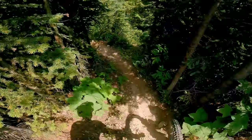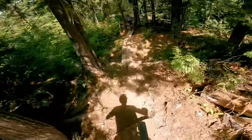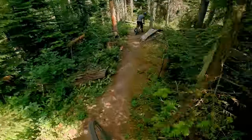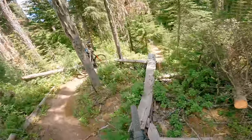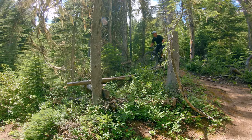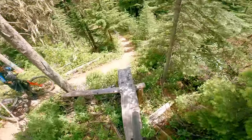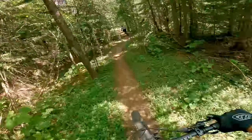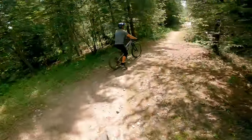And only moments after dropping in, a few features to warm up on. Straight into some woodwork. It's all broken, huh? And before long, we had arrived at one of the highlights of the trail.